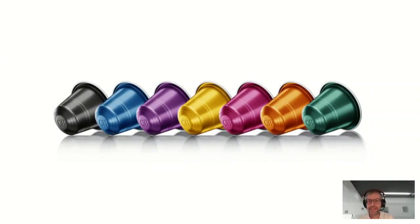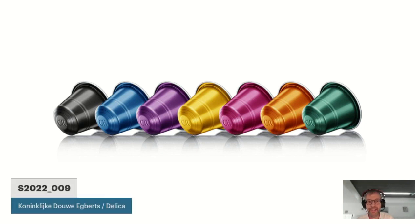So as I said, it's pretty much about coffee this time. The first case is indeed already about coffee. It's about these aluminum coffee capsules of Delica. That case is the case number S2022-009. That's litigation between JDE and Delica. The coffee capsules are known in Switzerland as Café Royal coffee capsules.